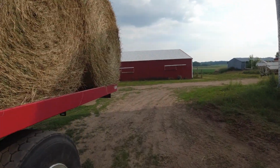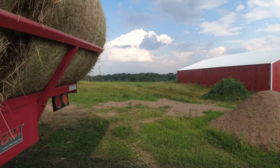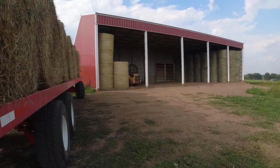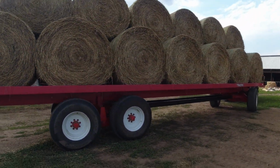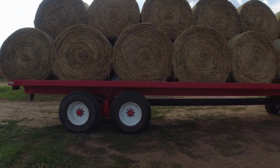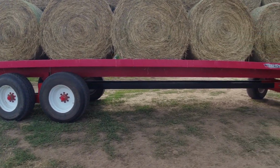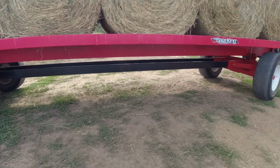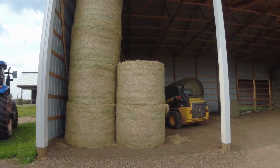Not gonna complain. I don't have any hay down, but even if I did, I don't think I could complain this year. So, for those of you that haven't seen it, JBM Bale King, call it the Little Red Wagon, 36 feet long with a horsed 22-ton tandem running gear, double 4x6 reaches. Very, very nice wagon. Like it a lot.